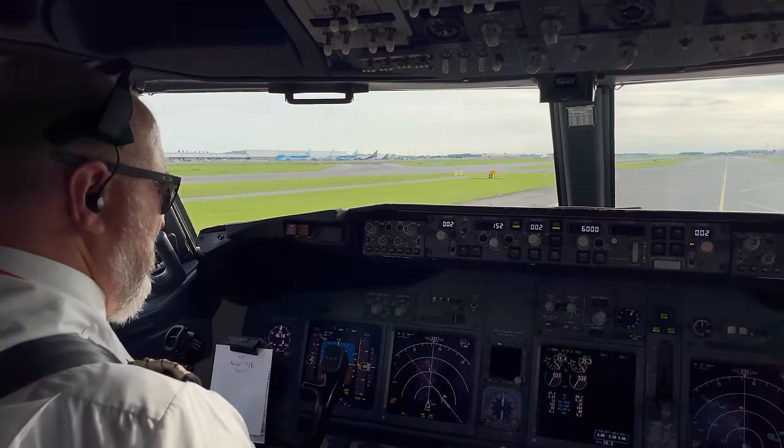The tow truck is still in front of you. He's a bit slow, yeah, he's disconnected.